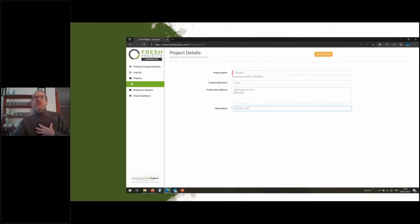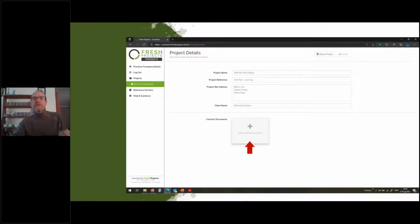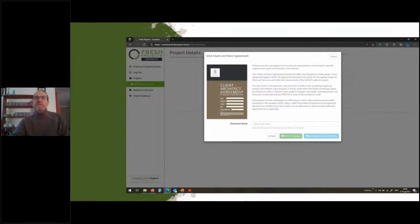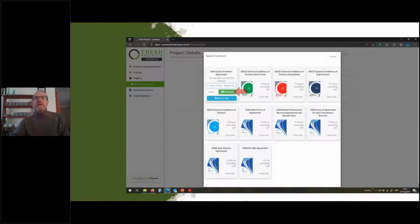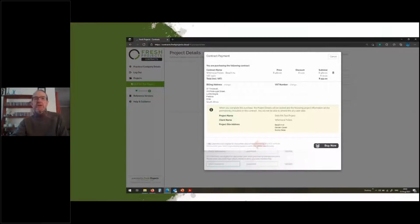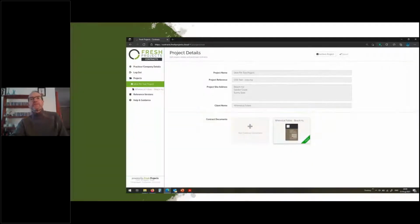You would fill in the details of the project. You would then select adding a contract document. There's CSIS documents there. They're also supported by Fresh Projects, but our new one is there, top left. Clicking on the button gives you more detail about the project, but then you can go to checkout, purchase your document. What you must remember as SAIA members is there is a discount applicable, so don't forget to apply your SAIA username and password that you have to access the members portal on the website.